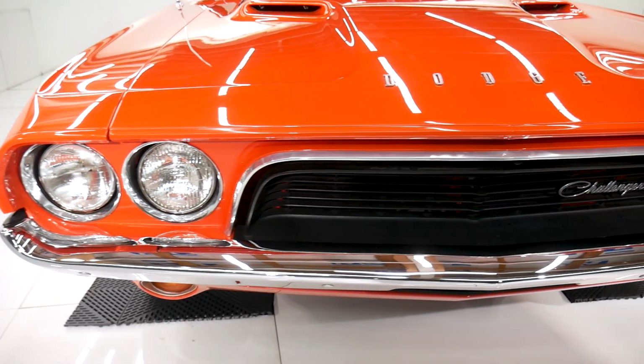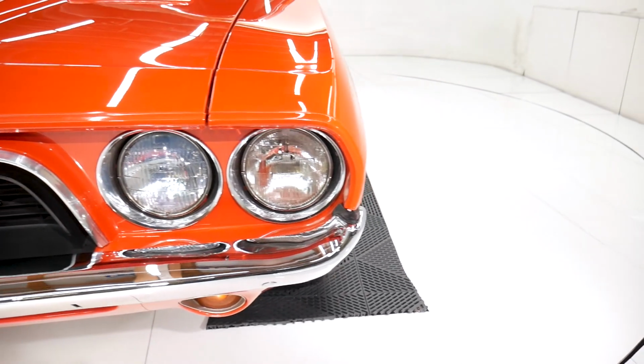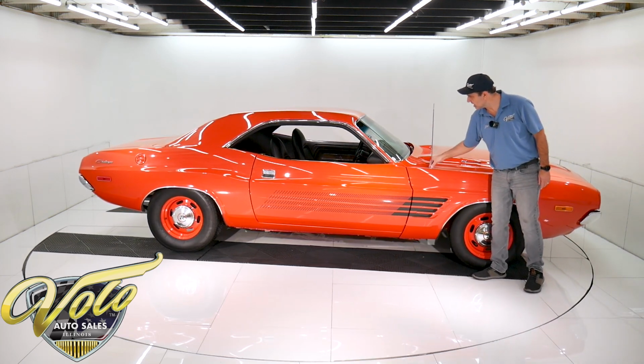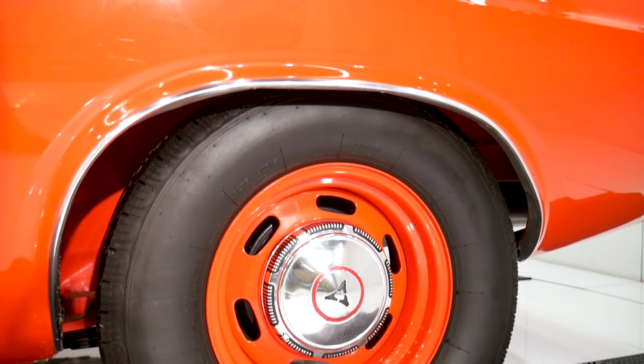New bumper. This is all restored. The grill, the bezels, the lenses, everything's beautiful. Again, look at these gaps. Straight as an arrow, flush in the front. New correct antenna. I love the poverty wheels, the painted rims. The caps are in excellent shape.